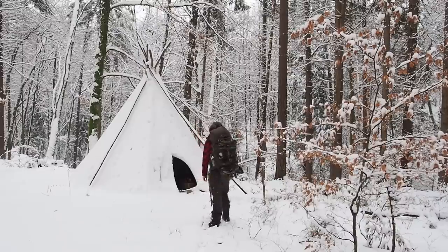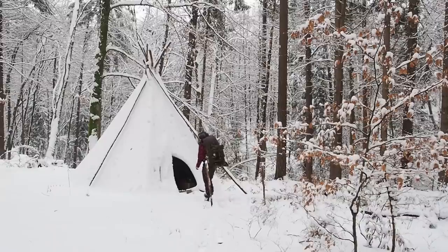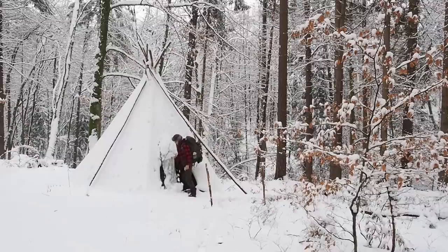There's quite a lot of snow on the tepee. Wow! Look at this. The snow is pretty heavy, so the first thing that I want to do is get the snow off the tepee.